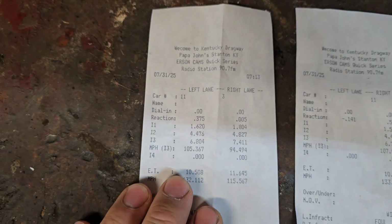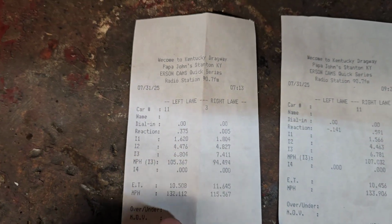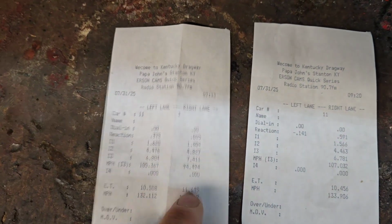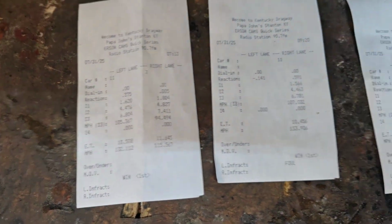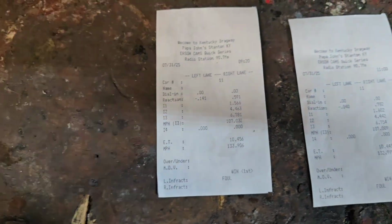Guys, here's some of my time slips. First pass went 10.5 off the trailer. Kind of got out of the groove a little bit on that one, as you can see. Went against one of those Teslas. I think it was maybe the Model 3. Wound up outrunning him. He got me out of the hole, but I reeled him in, so that's always good. Smoke electric cars.